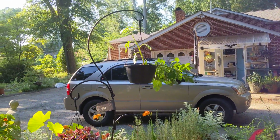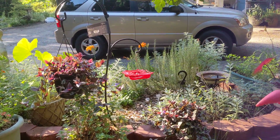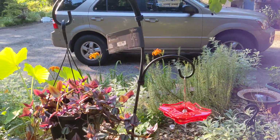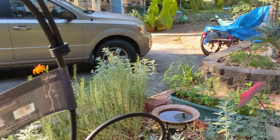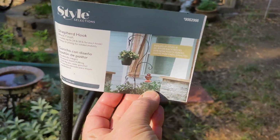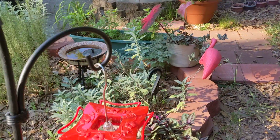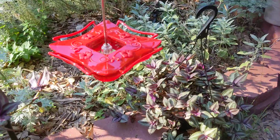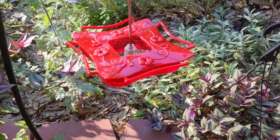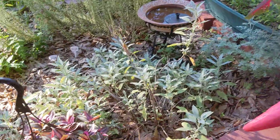You can see it's got 1, 2, it's got 3 hooks. That was pretty cool. I think it was like 20-something bucks. So, what is it? It is the shepherd hook. You know, you can put, I got a hummingbird feeder, and the hummingbirds do not like this feeder. And I spent a lot of money on that one. They don't like that, so I just got stuff sitting everywhere.